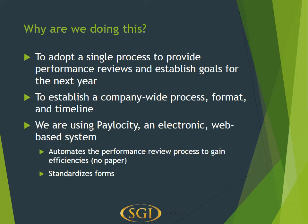So, why are we doing this? Again, we're adopting a single process across the entire company. We had some groups that had a performance review form that they were using, but other groups were not. So, for consistency purposes, now everyone will be on the same schedule and the same form.